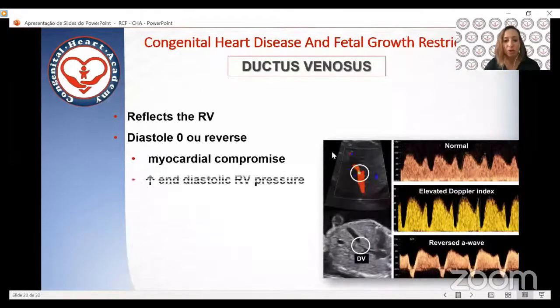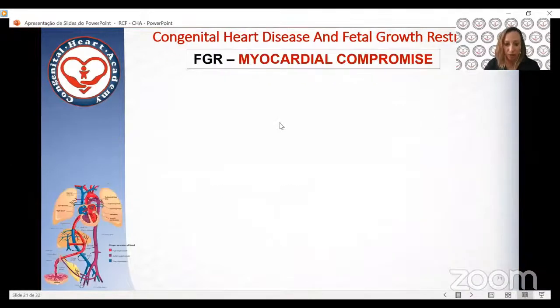It is important to emphasize the importance of the ductus venosus flow. It reflects the impairment of the right ventricle. So the Doppler tracing changes with the increase of the right ventricular pressure.